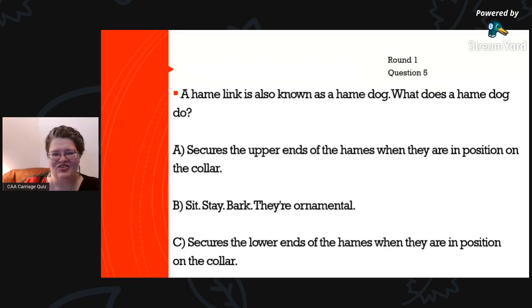Here we go with question 5. This is one of my favorite questions. A hame link is also known as a hame dog. What does a hame dog do? A, secures the upper ends of the hames when they are in position on the collar. B, sit, stay, bark, they're ornamental. C, secures the lower ends of the hames when they are in position on the collar.